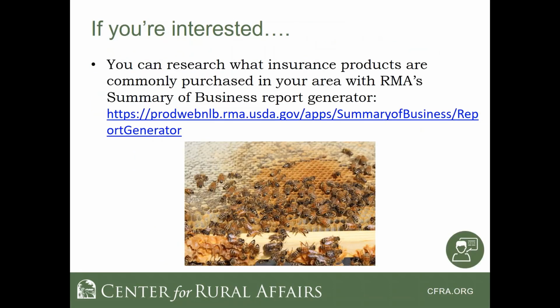Another thing to dig around in is RMA's Summary of Business Report Generator, which, if you're interested and have some free time on a cold day on the inside on your computer, you can dig around and see what are the most common policies to be purchased in your area, and what are all the different things that can get covered. It can be interesting to dig around in. For example, there's a picture of bees here because there is a policy that will cover bees.